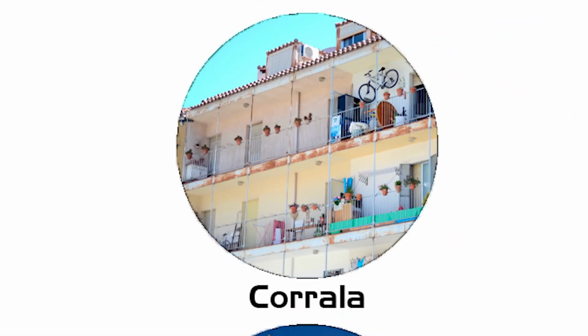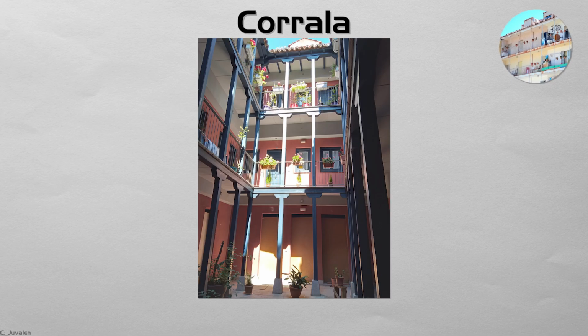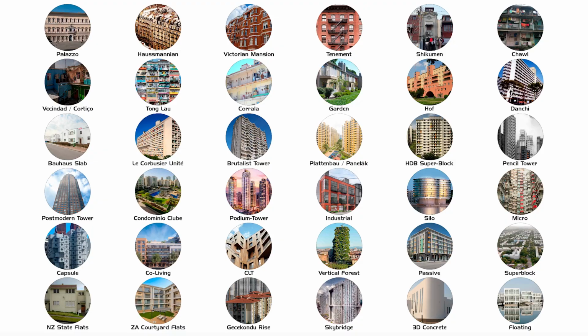Courala. Behind a plain street wall lies a deep lot ringed by wooden galleries that overlook a central courtyard. Each flat gains daylight from the patio, and a semi-shared balcony for laundry and conversation. Early corrals shared wells and latrines. Modern retrofits add lifts and bathrooms. The form underpinned Madrid's working-class districts and influenced later social housing courtyards across Latin America.